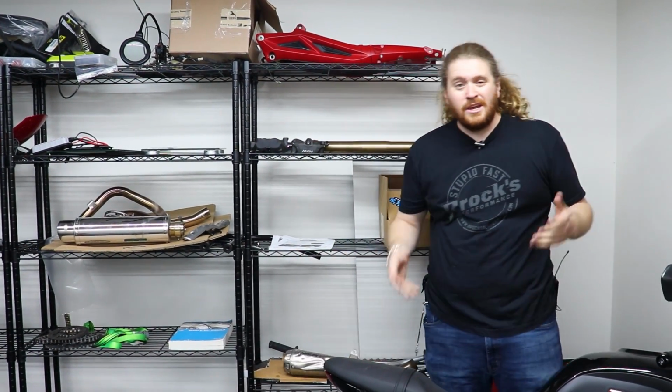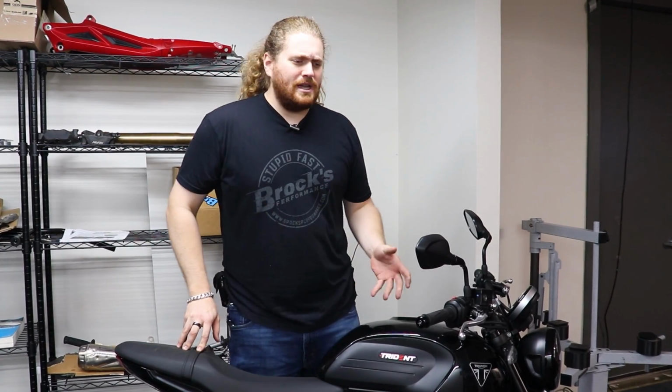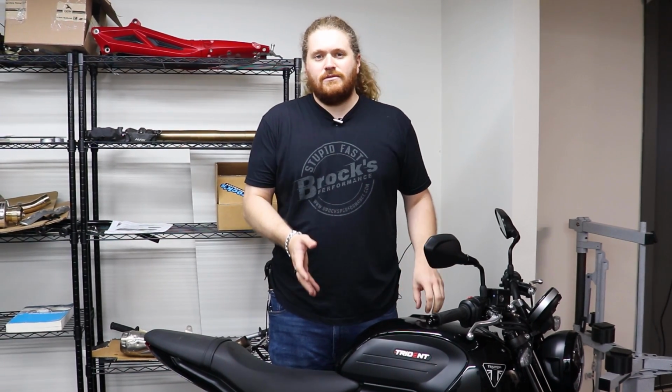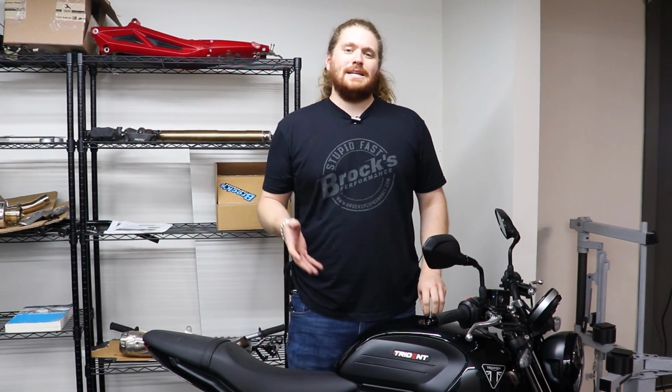Well, unfortunately, you're not going to be able to do any of that with this Triumph Trident right here. It is unfortunately too new for the aftermarket to have caught up. Sure, you can get some stuff through Triumph's manufacturer parts, but those are crazy expensive and very limited. A lot of people like to say that they got the special exhaust from the manufacturer. It's really no different than a street exhaust because it has to be street legal.